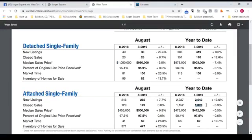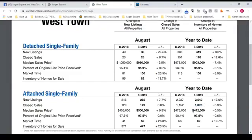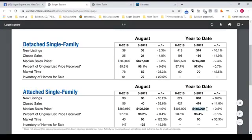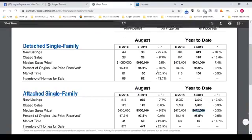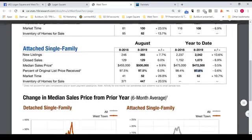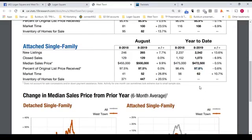As far as sales go, that's down a little bit, 1,073 sales. Median sales price is basically flat, $472,000. How does that compare to Logan Square? Their median sale price is $415,000. The percent of original list price received is about 97.8, so sellers are getting basically what they're asking for. And the time on market is up just from 56 days to 62 days. It's over 10%, but just a few extra days there.